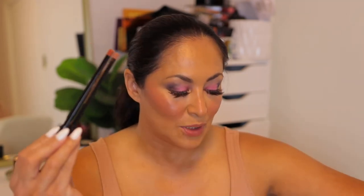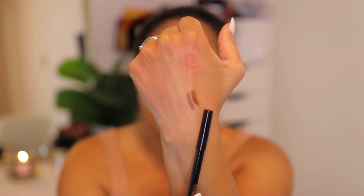Okay, so now we're gonna go in with lips. I'm gonna wipe this off. I've been loving the Anastasia lip liners. This one's in Sunstone. This one is in Deep Taupe. Deep Taupe is one of my favorites from this line. So this one here is Deep Taupe, and then the one next to it is Sandstone. I'm gonna go ahead and line my lips. Then I'm gonna show you some lipsticks that I've been loving and some lip glosses.